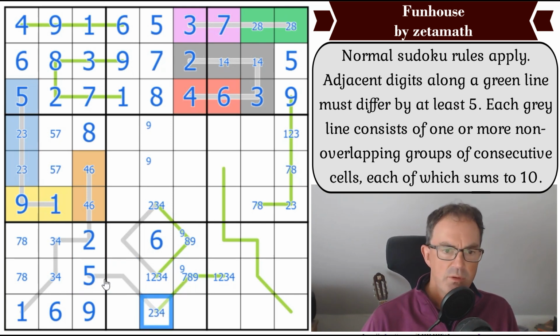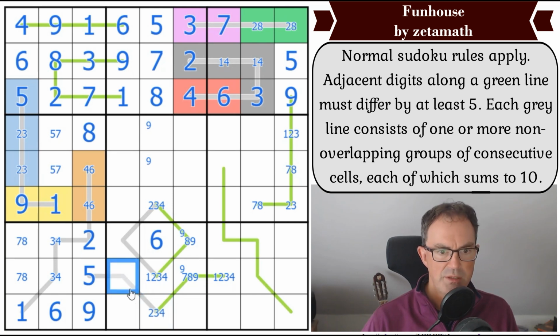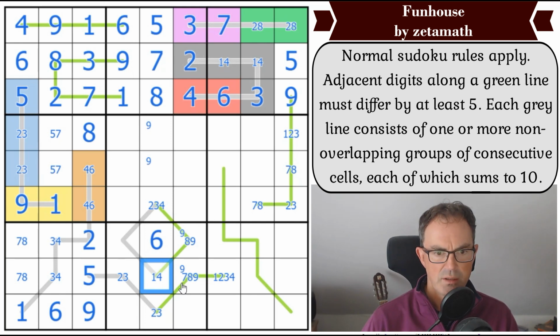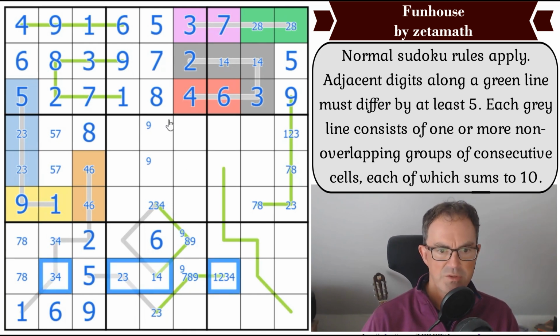Yeah, okay. So we've got a 5 here on a 10 line. So these two squares have to add up to 5. Which means this can't be 4 anymore, because that would need a 1 here, which would break there. So this is a 2-3 pair, which means that's not a 2 or a 3. I'm sure this does something more than that. I just can't see what it is. There's a 2-3-4 triple there. Is there something going on? Oh yeah, there you go. Look at that. That's a 1-2-3-4 quadruple in row 8.